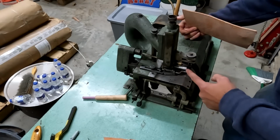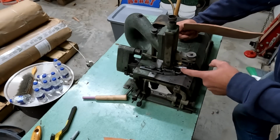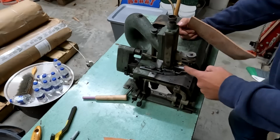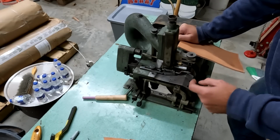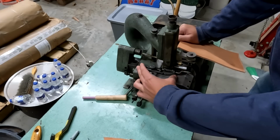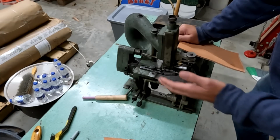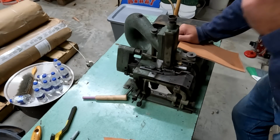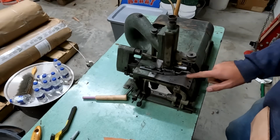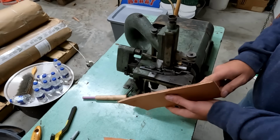But this is a top and bottom feed machine, and so you've got your ball on the bottom that's pulling your work through, and you've also got this top roller here, and from what I've researched, you can get these rollers in different shapes for different types of skiving, and you can easily change those out. We've also got our guide here that, again, is just going to say how far in you want to skive. You can move that out of the way if you're just skiving down the middle of something. But this machine, since it's a top and bottom feed, will have no problem skiving heavier veg tan. This is a piece of 9/10 ounce.